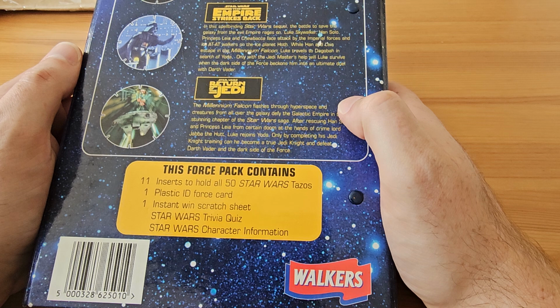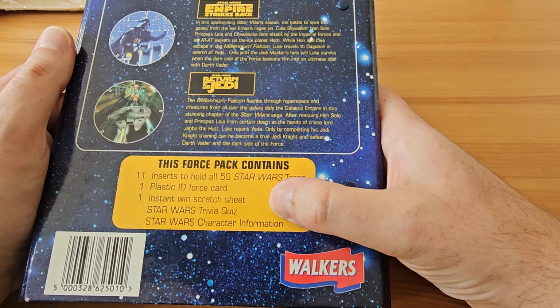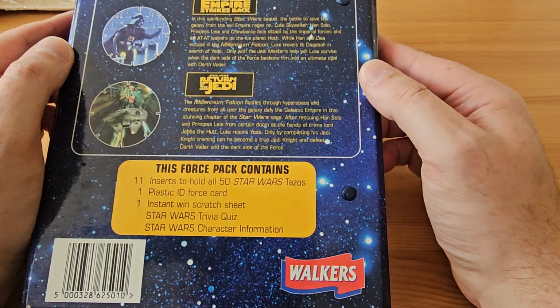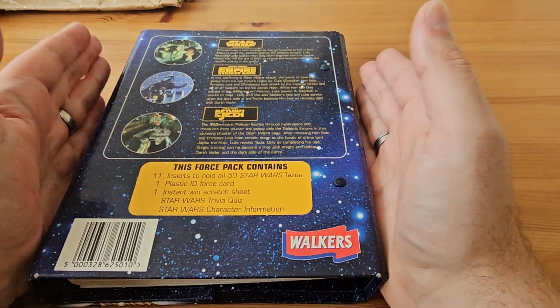11 inserts to hold 50 Tazos, so it's 50 Tazos, plastic ID force card, instant win scratch sheet. Didn't get either of those two, but I'm absolutely fine with that. And then you've just got a little bit of blurb in terms of each one. But that's it really.